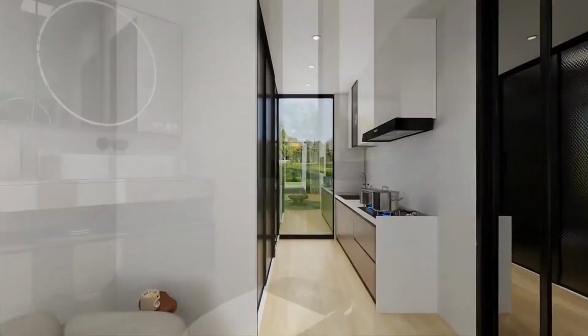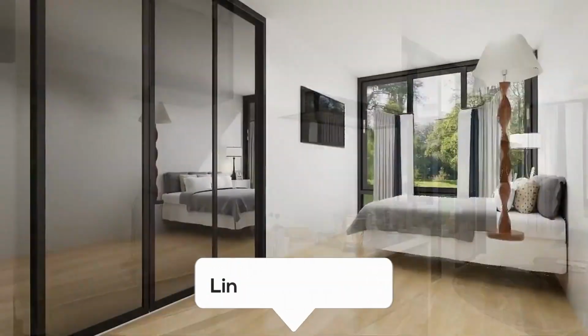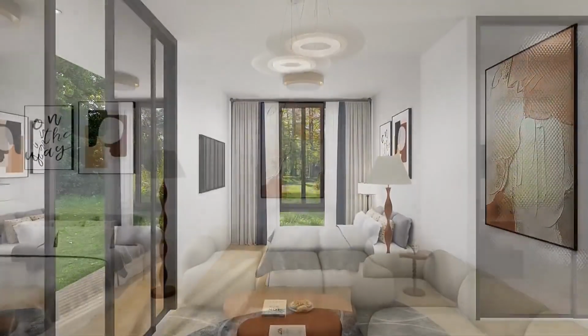The materials used are strong and built to last, so you can count on quality without breaking the bank. Plus, the tiny house is eco-friendly and helps you save on energy and space, making it a great choice for both your wallet and the planet.